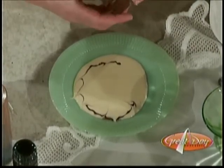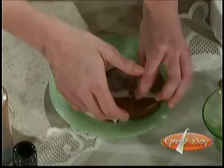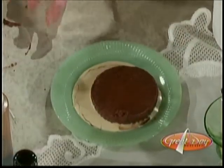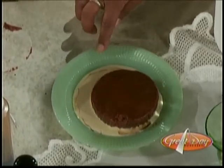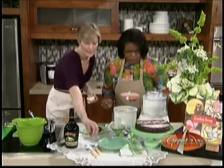I'm going to invert this. Whoops. Onto the plate. I just put a little fingerprint in it. I think you'll forgive me, and there you have it. And I love the plate too. So we talked about this yesterday. Get some colorful plates. We did. So if you'd like to taste.